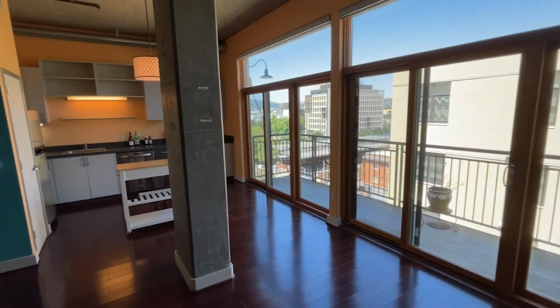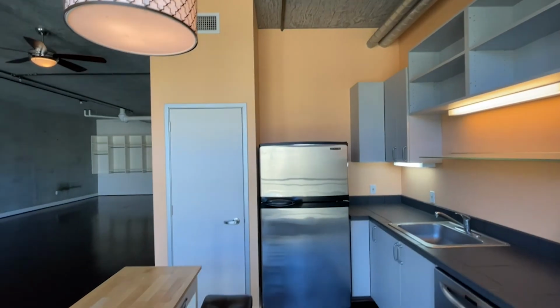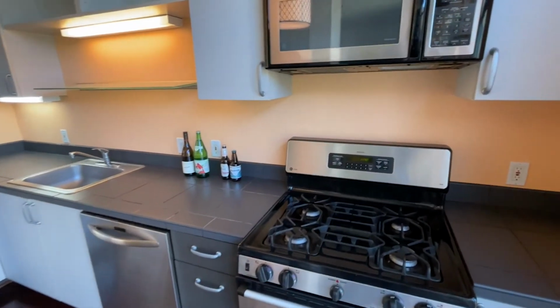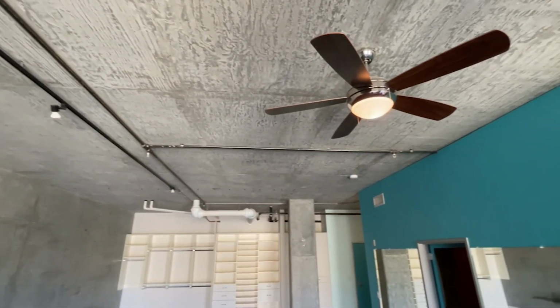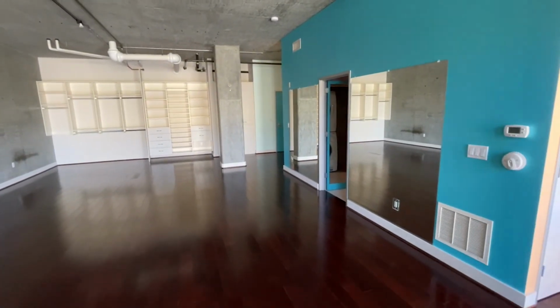This would be your living room. Of course, it's open right up here to your kitchen. Very simple, straightforward, no frills with this loft, as you probably expect. But for $350,000, a little over 1,000 square feet, this could be a cool option. High ceilings in here. I think these are probably about 12-foot ceilings. We've got the laminate hardwood floors.